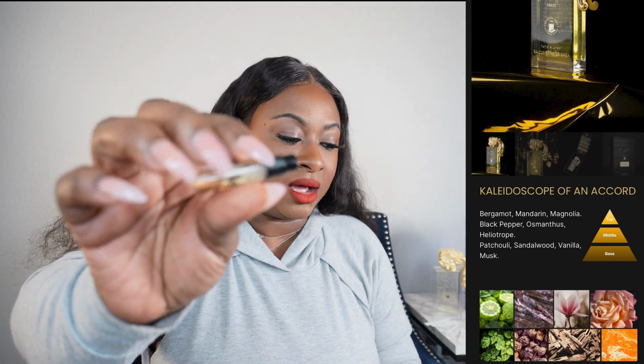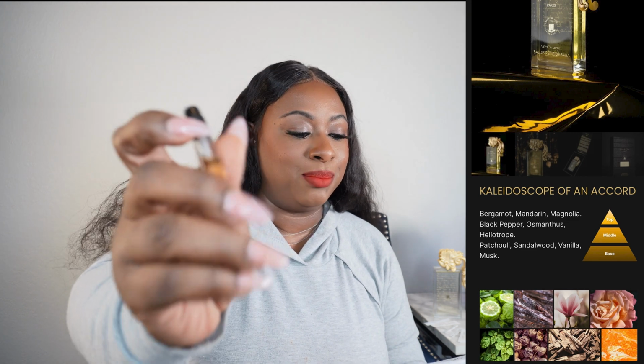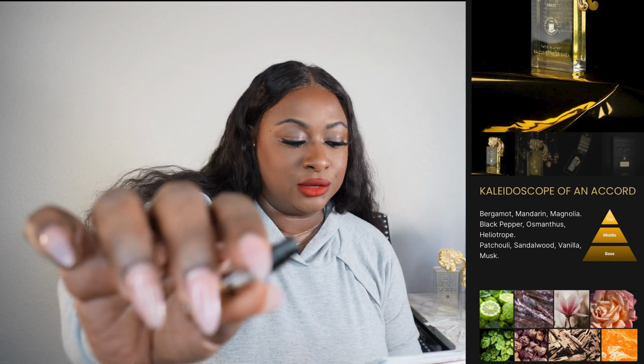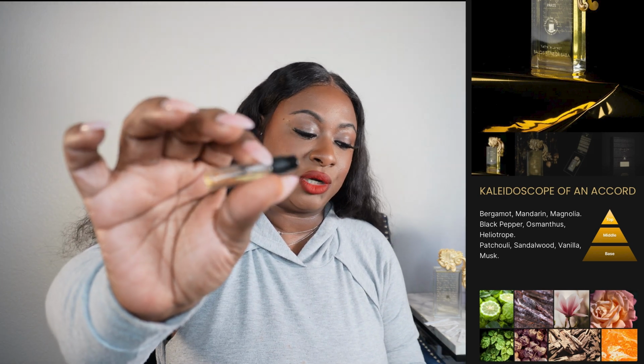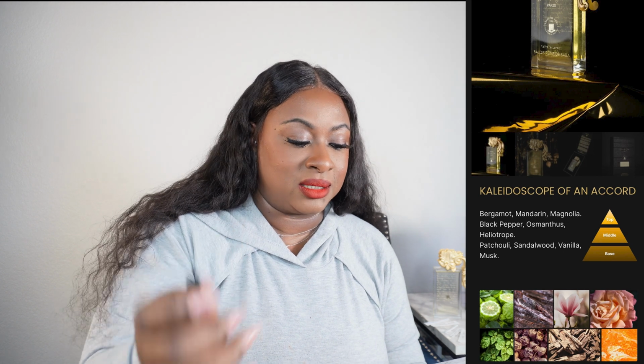For number 7, we have Balqis Reine De Saba. This one is by Nathalie Lorson. In the top, we get bergamot, mandarin, and magnolia. The middle, we get black pepper, osmanthus, and heliotrope. And then in the base, we get patchouli, sandalwood, vanilla, and musk.